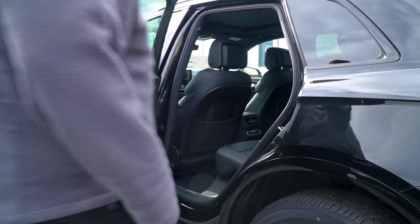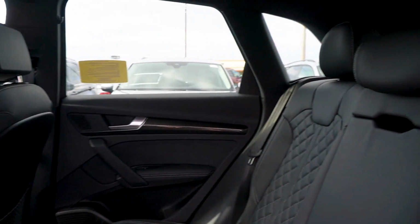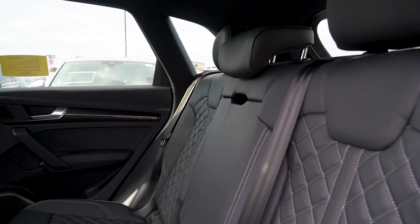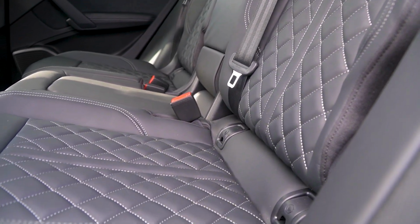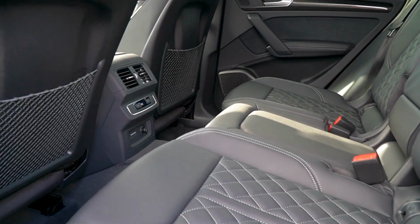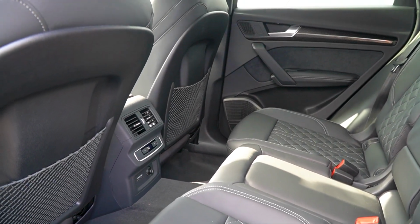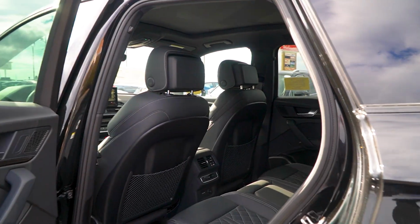Now this vehicle is equipped with the diamond stitch sport seats with the white cross stitching. Beautiful seats. They are actually super comfy as well, even though they are a sport seat. But in the rear you're going to have fully adjustable climate control, a couple of charging ports back there, and carbon fiber inlays throughout the door panel as well, to give you a nice sleek, beautiful, elegant look.